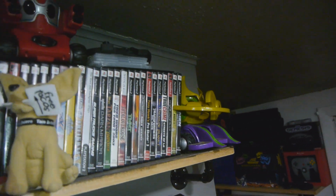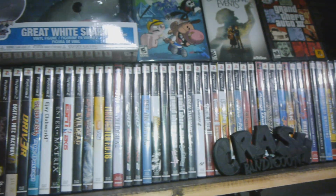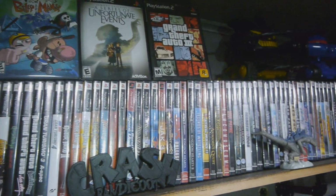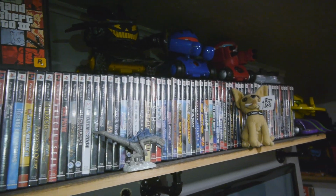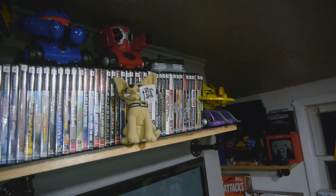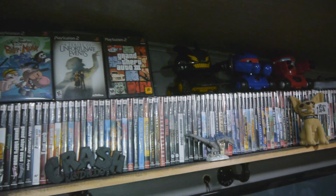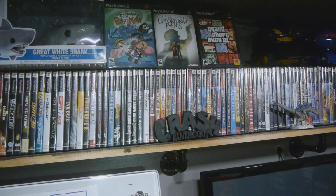Then my PS2 collection. I grew up at the perfect age for PS2. So I had quite a bit from just growing up collecting them, and even more after. I actually sold off probably like 3/4 of my collection when I was a teenager, and then I ended up buying back quite a bit. So that's how it goes though.